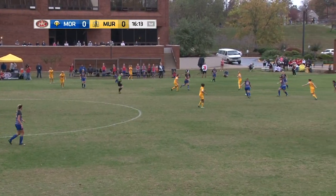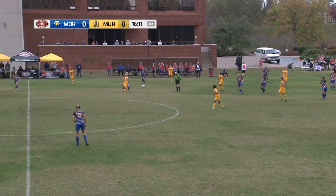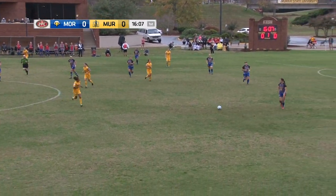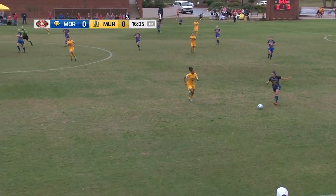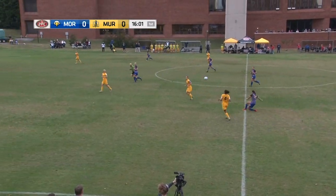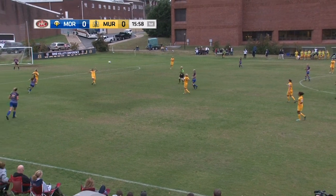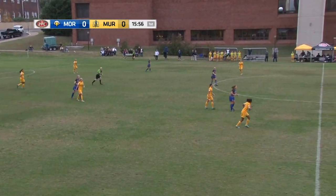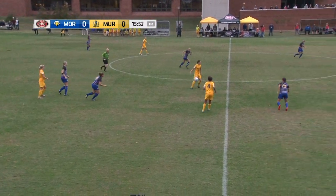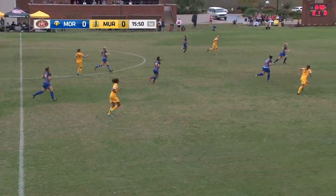Withers has been dangerous, but she only needs one chance to break free, and that's the beauty of having speed. Speed is the hardest thing to deal with when you're playing in the back, and Murray has an abundance of pace here. But at the same time, I'm very, very impressed by the Murray back four here. They've been solid. One or two mishaps, it's going to happen. What they can't afford to do is turn the ball over in midfield and lead to a counter. They've got to be very clever with the ball, and they've got to keep an eye on Stevens.